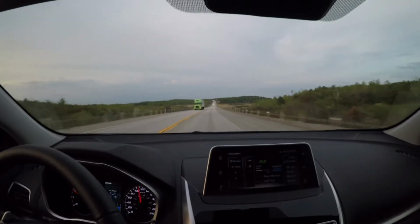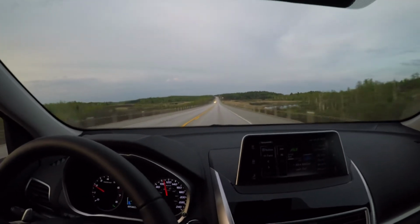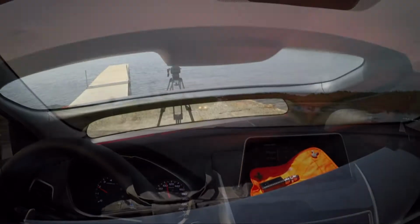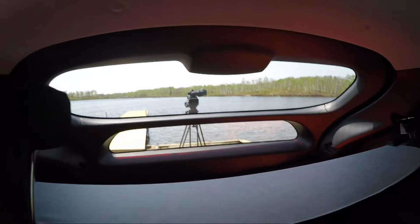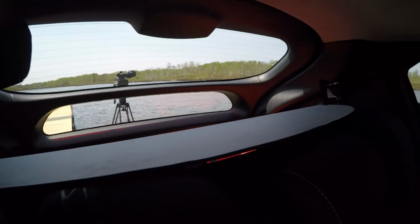Looking ahead, you've got a good driving position and a tall windshield for a commanding view outward. Blind spots are big, but the blind spot monitoring system helps compensate. Further back, though the split rear window is nobody's favorite styling element, it does help you see more out the rear of the vehicle, enhancing situational awareness.